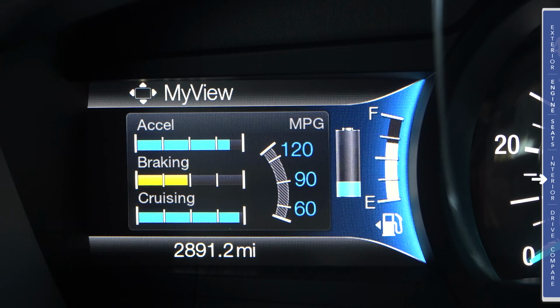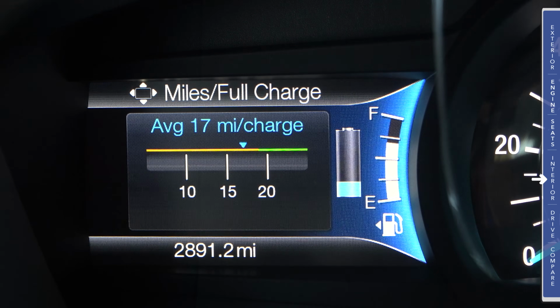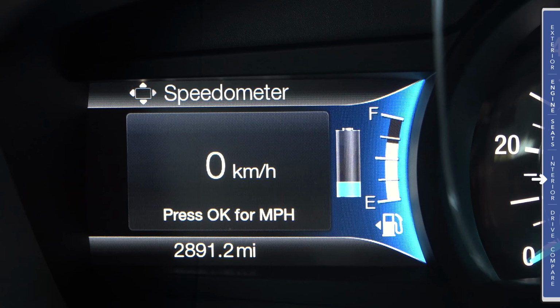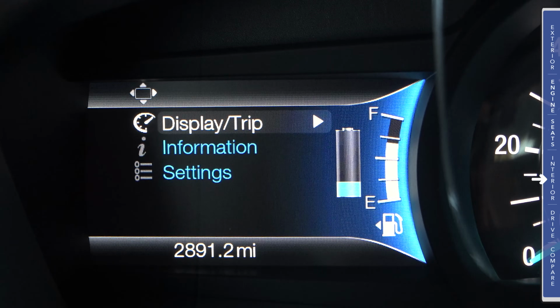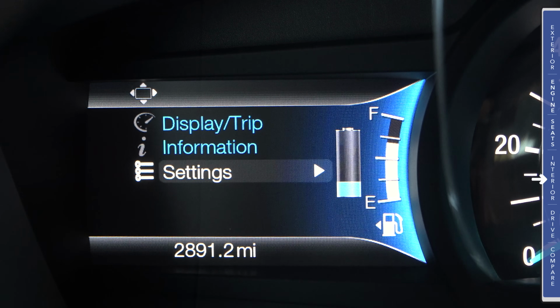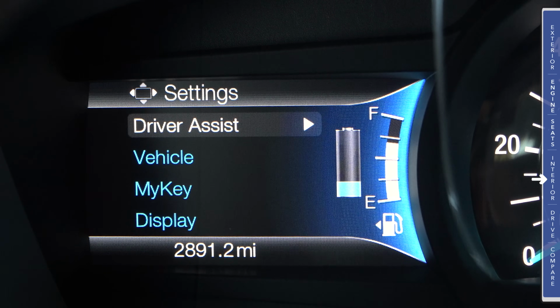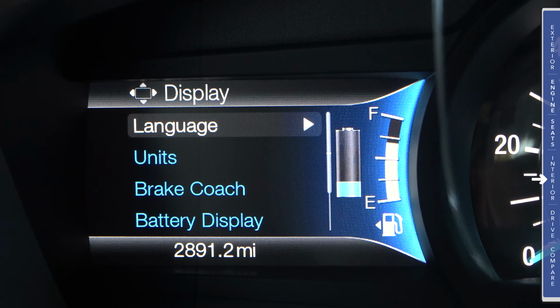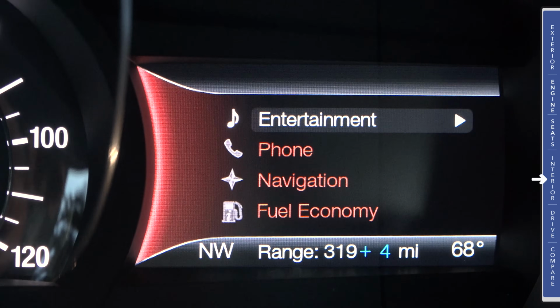The left LCD is where we find things like our fuel gauge, our battery gauge, a driving reminder to tell you how green you're driving, your trip computer information, a digital speedometer, and we also can change certain vehicle settings. So we can click right down here to settings. We can change the way the driver assistance systems behave, the way the MyKey system behaves, or what's displayed on this screen. The LCD on the right side of the instrument cluster is devoted mainly to infotainment.